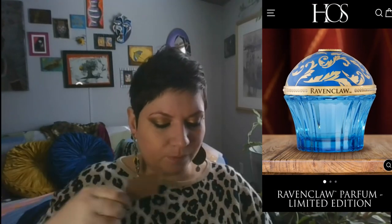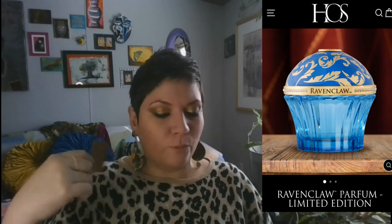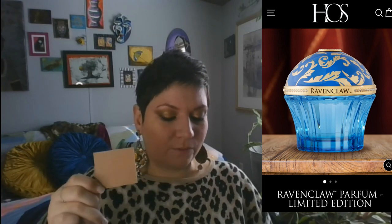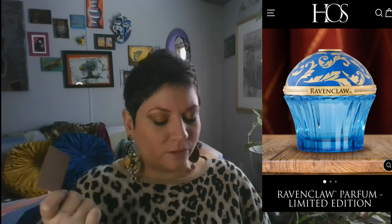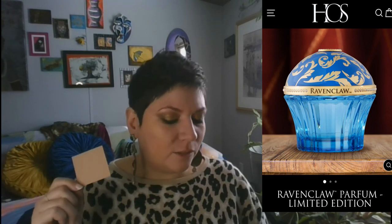Witty, intelligent, and eccentric. You're a Ravenclaw. Ravenclaw, it's clean, it's fresh. The website says top notes of frozen mint, bergamot essence, petit grain, heart notes of lily of the valley, Guatemalan cardamom, cascalone, base notes of blonde woods, Virginian cedarwood, and white vetiver.